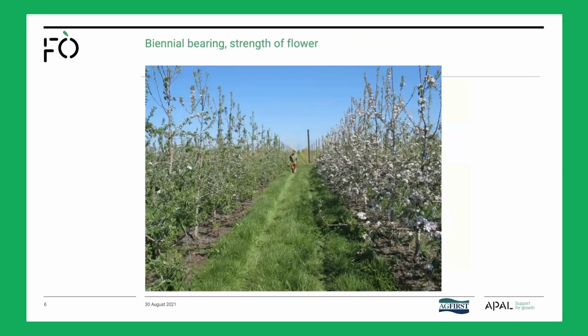Just a photo to illustrate things like, you need to walk the block to understand what the flower strength is. Is the block in a biennial bearing swing? Look at the row on the left and the flower load on that, which is very light, compared to the row on the right, which is very heavy. Totally different beasts to thin, and we need to know where our block is situated.